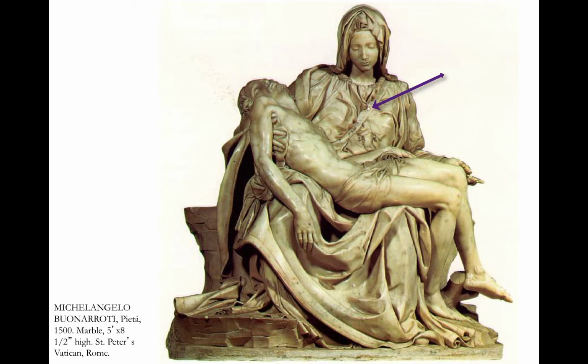This was the only piece that Michelangelo ever signed. And supposedly, he went back to sign it after it was finished because someone questioned how could an artist this young sculpt such a beautiful, perfect sculpture? He was only 19 when he sculpted this piece.